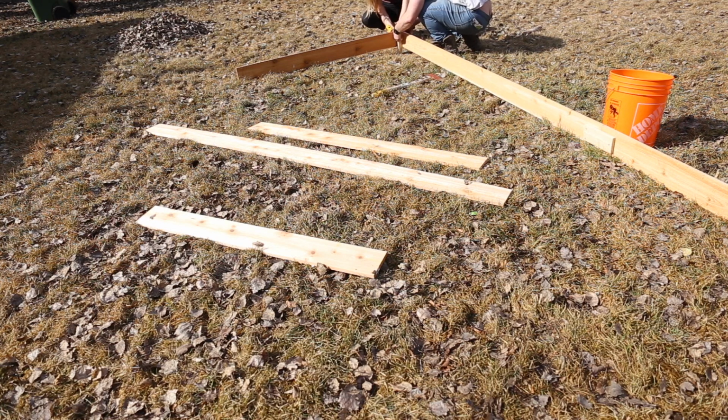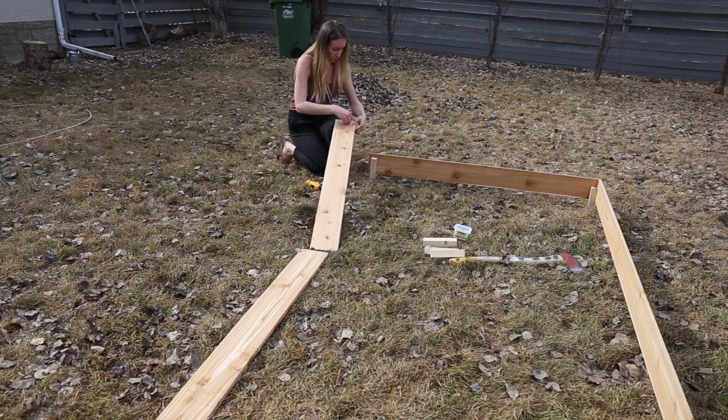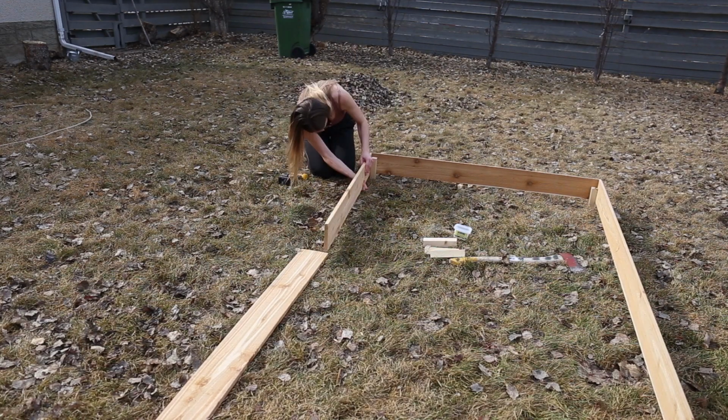And I'm definitely not a construction professional, so if you're looking for a step-by-step on how to make a planter box, there's tons of videos like that on YouTube. I honestly was just winging it.